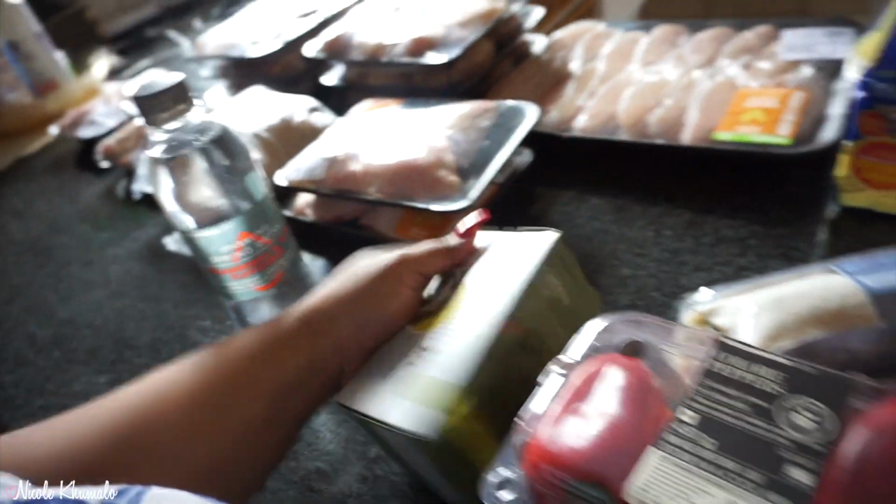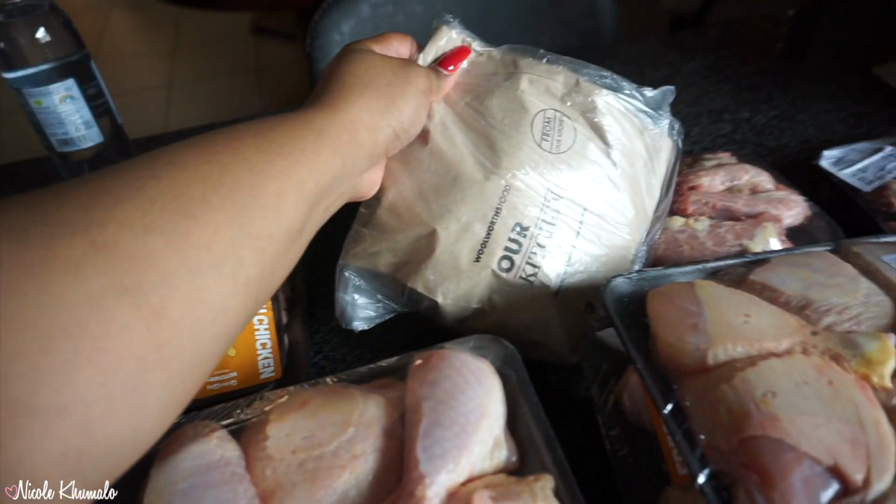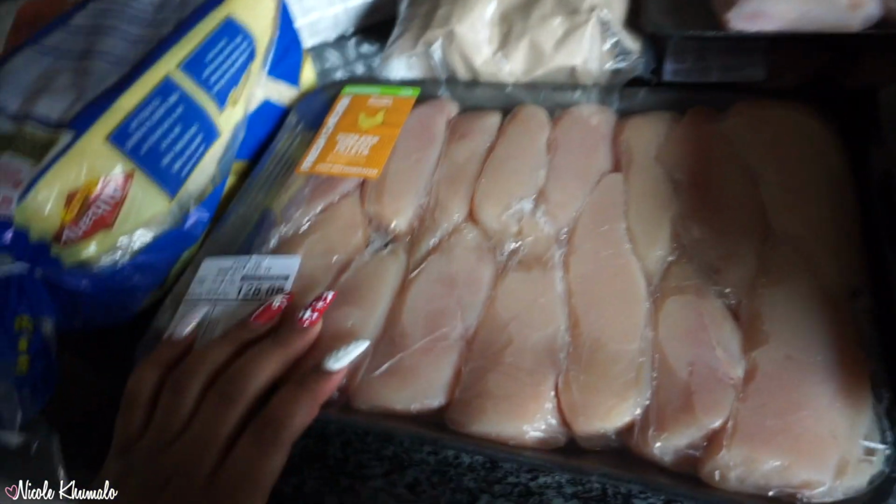because mine ran out. And then at Pick n Pay we got potatoes, bread, and then one more thing from Woolies, we got a rotisserie chicken. And then Pick n Pay, potatoes, bread, and then we got chicken breasts.